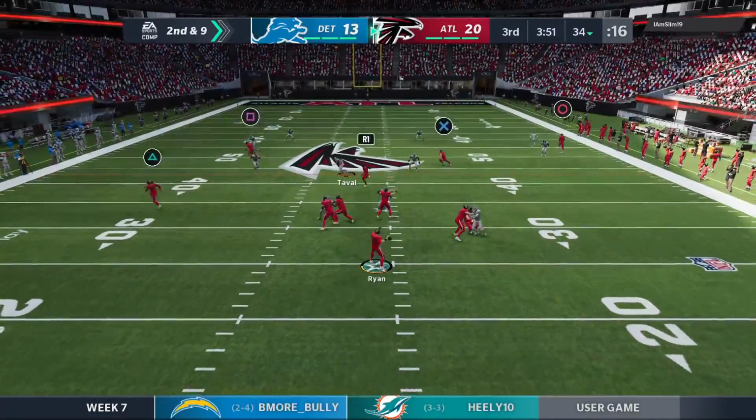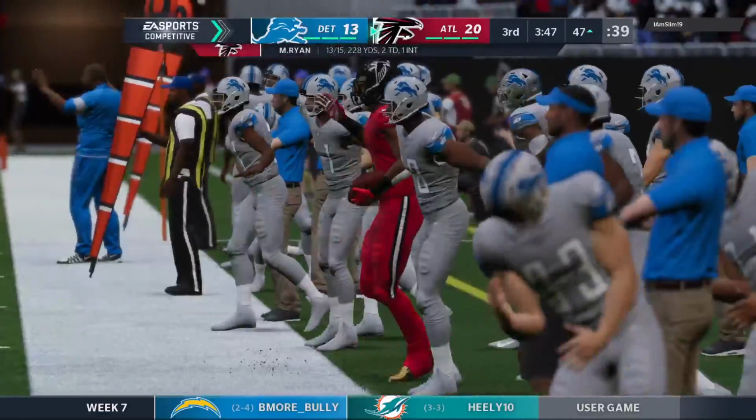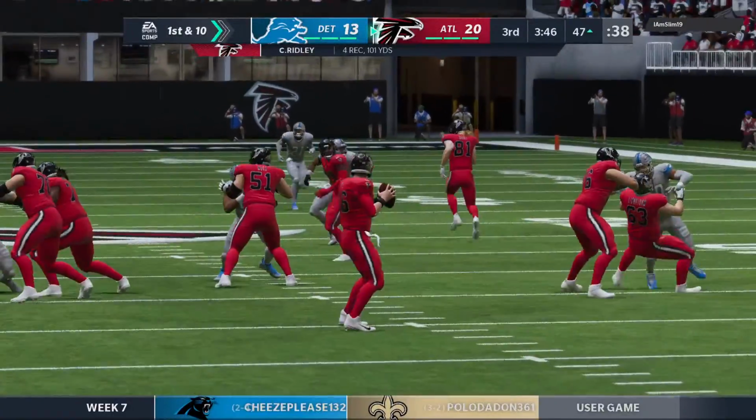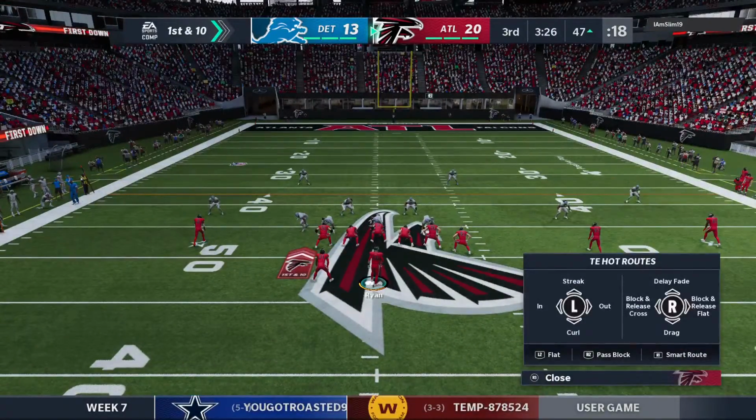To throw again on second down, Ryan. And he gets this one to Ridley, complete. And he'll be taken down, but not before he gets into enemy territory. 19 yards to pick up there. Move the chains. Did it.